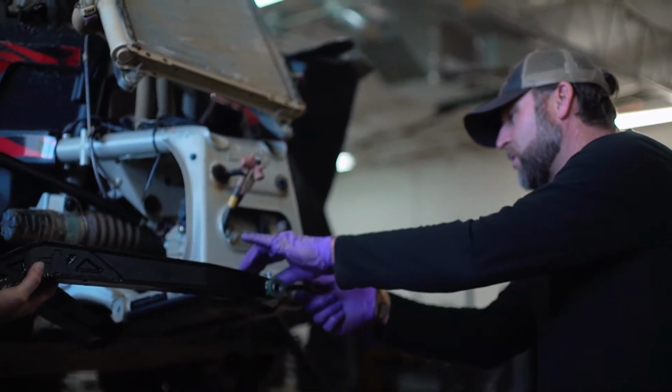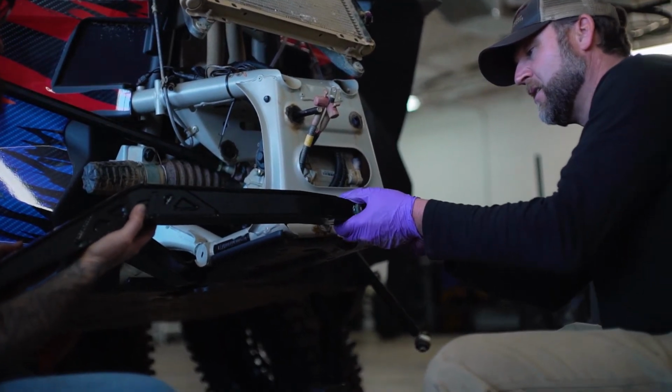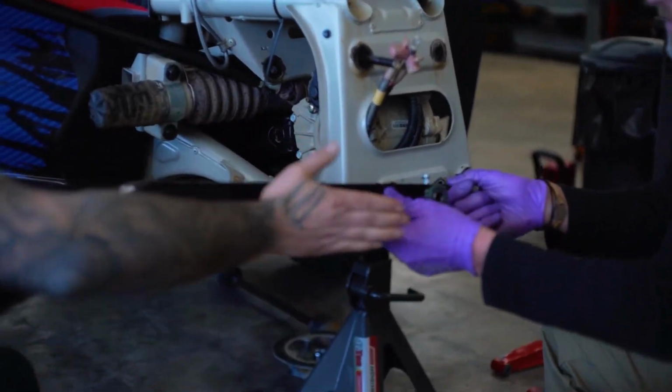But this, because we're not installing it, you can actually just take and slide that back so that you can bring that back in, and now you can work it in there on the back side. Let me get this back.